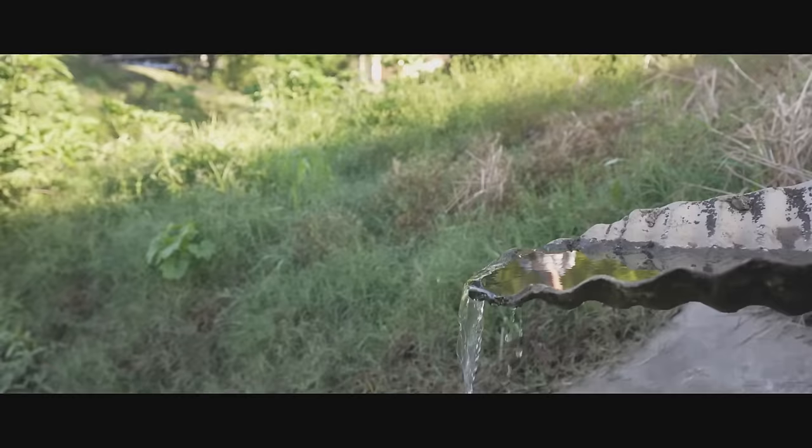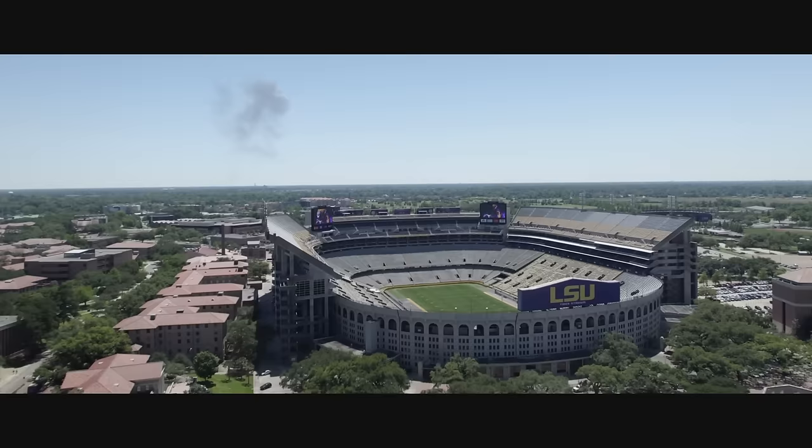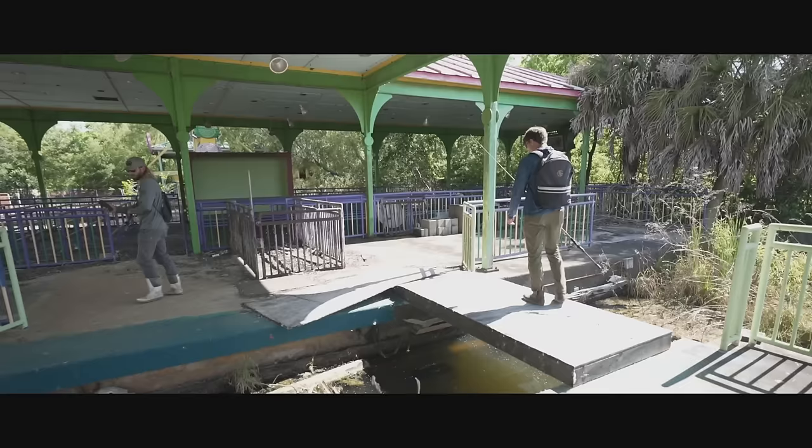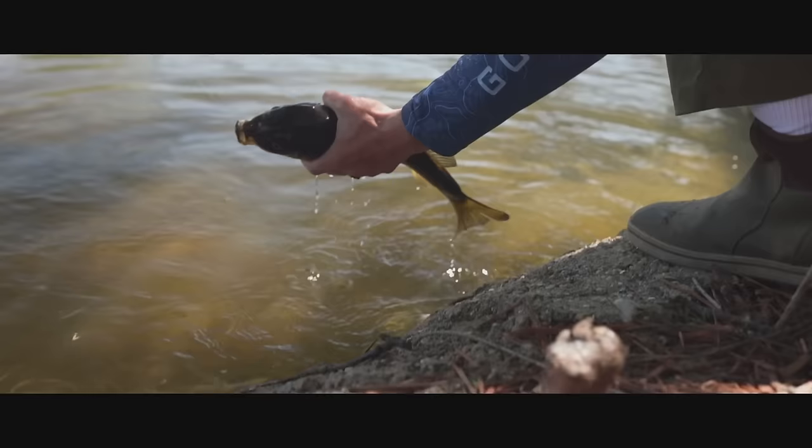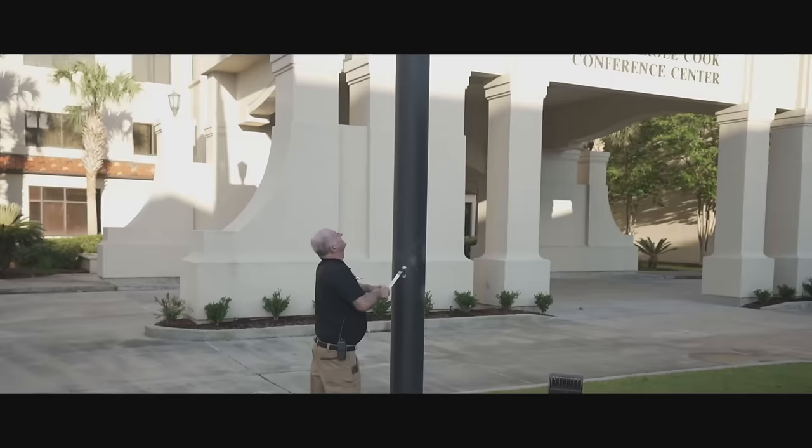Our mission over the next few days is to highlight a far less explored fishing scene that lies right here in some of Louisiana's major urban scapes. Whether we're casting for speckled trout and redfish under the I-11 bridge or canal hopping for prehistoric river monsters, we will be exploring any unique opportunity that Louisiana has to offer.